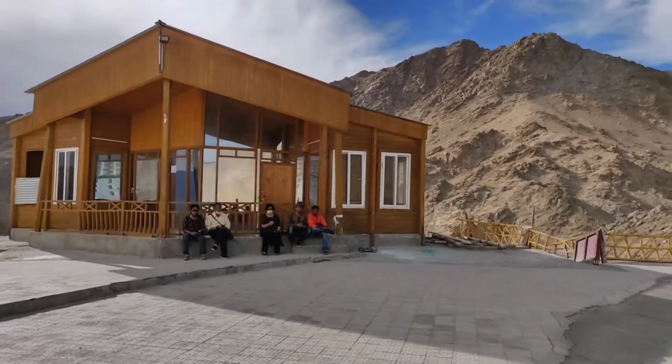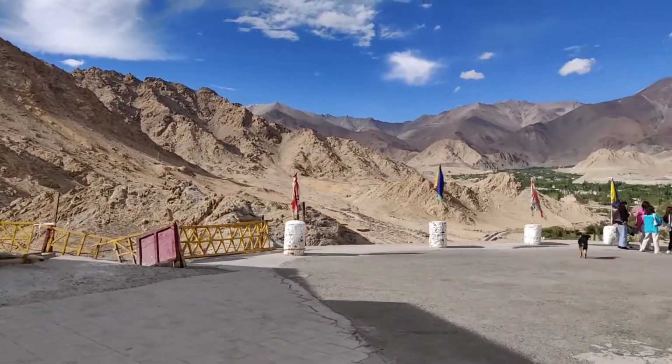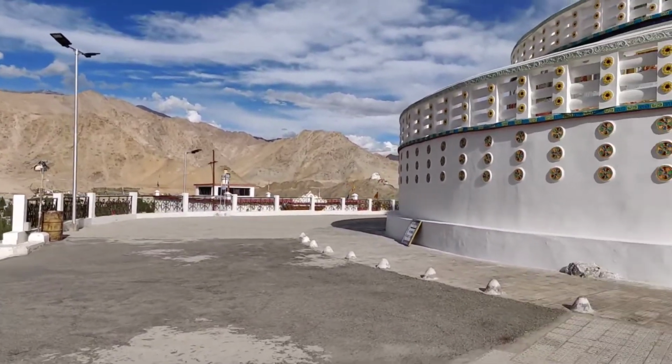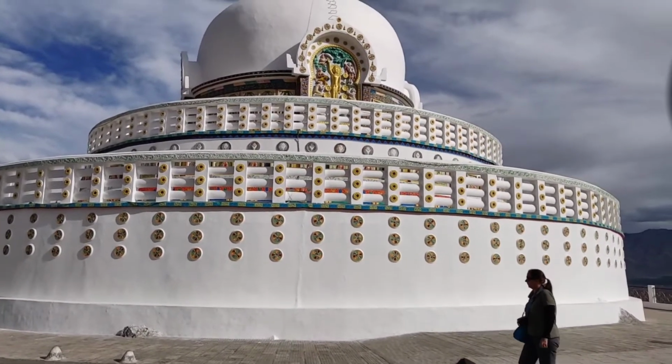The then Prime Minister of India, Indira Gandhi, sanctioned the construction of a vehicular road to the stupa in 1984, which has made access to the stupa these days a lot easier.